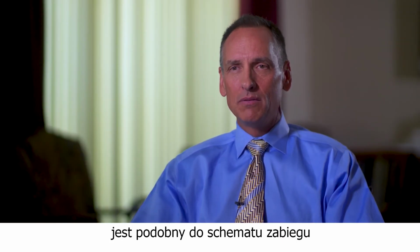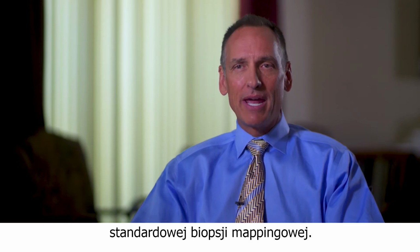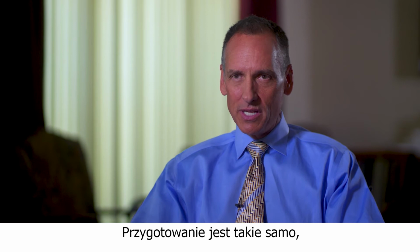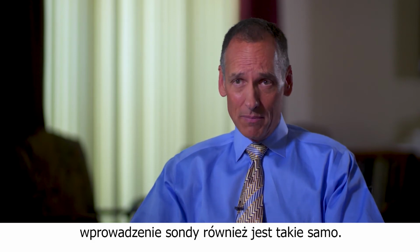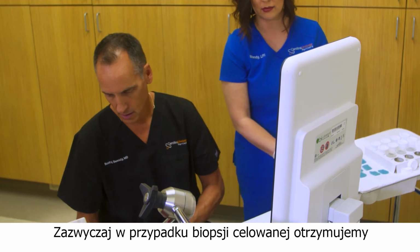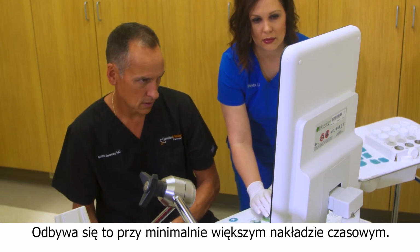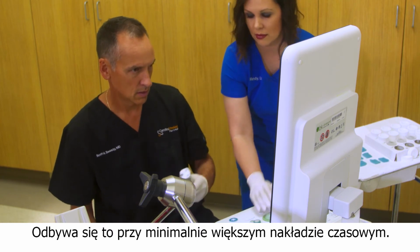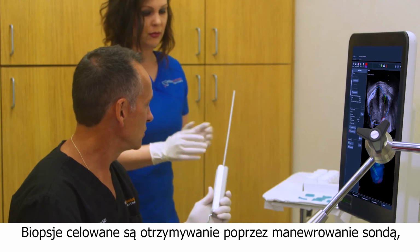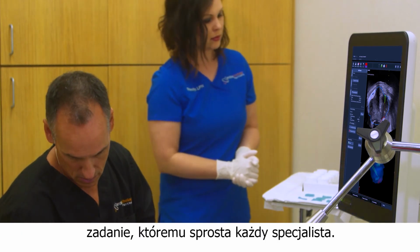The workflow for a patient undergoing a BK Fusion biopsy is very similar to that of a patient undergoing the standard systematic biopsy. The prep is the same, patient positioning is the same, insertion of the probe is the same. Typically with the targeted biopsies, we obtain the systematic biopsies also. It adds minimal amount of time to the procedure itself. And then the targeted biopsies are obtained via manipulation of the probe as you're accustomed to doing.